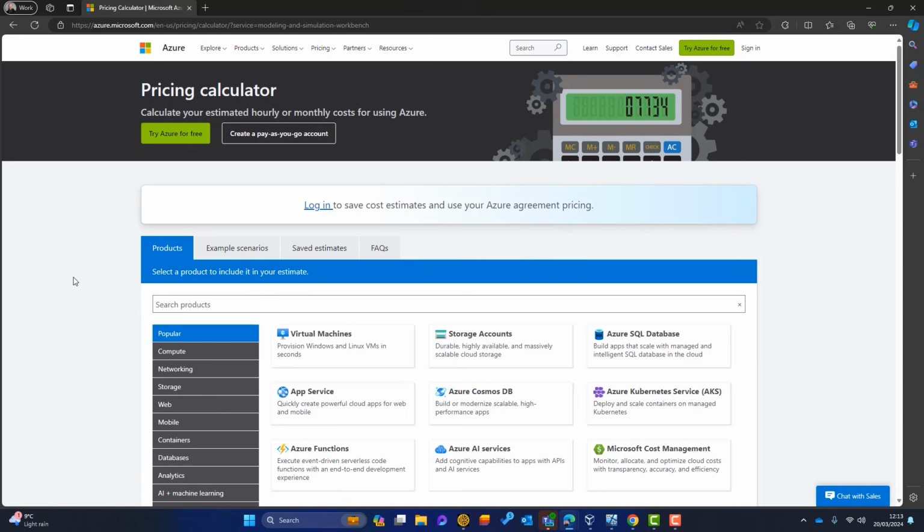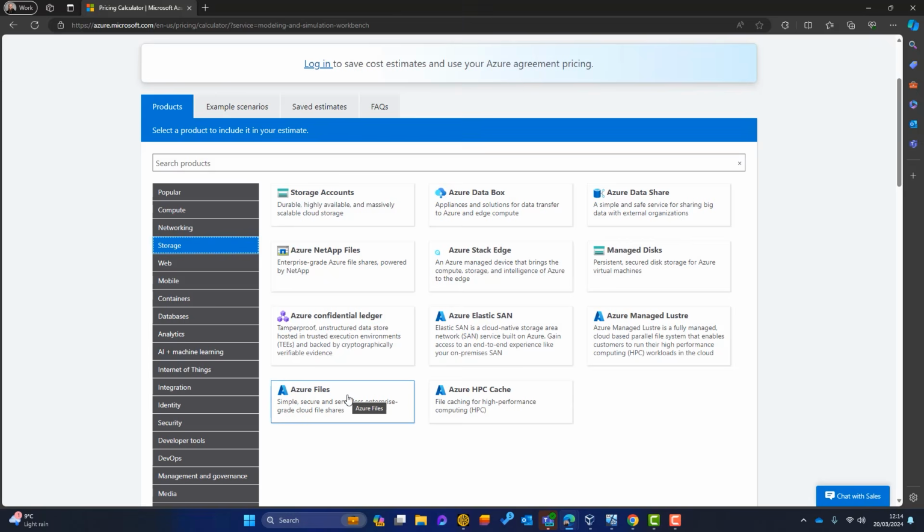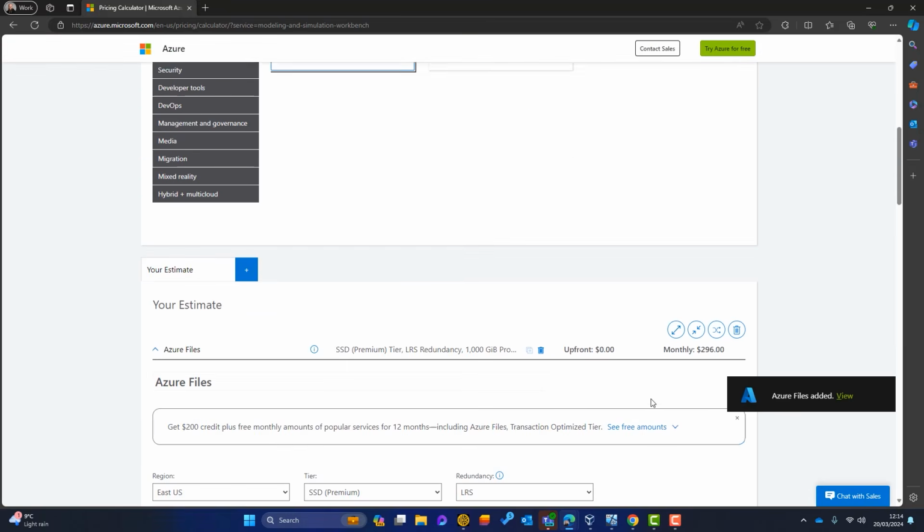Let's go. So just before we jump into the demo, I thought it might be a good idea to just look at the pricing of Azure Files. How much are you going to be expected to pay? Now, if you go to the Azure pricing calculator, if you just Google Azure pricing calculator, this little page should come up. And it can be quite difficult to navigate at times. What we're wanting here is to go down to storage, and in storage you'll see it says Azure Files. You can also just type in Azure Files at the top and it will appear. I simply click on that and it will add Azure Files down the bottom here, so I can start to play with it.